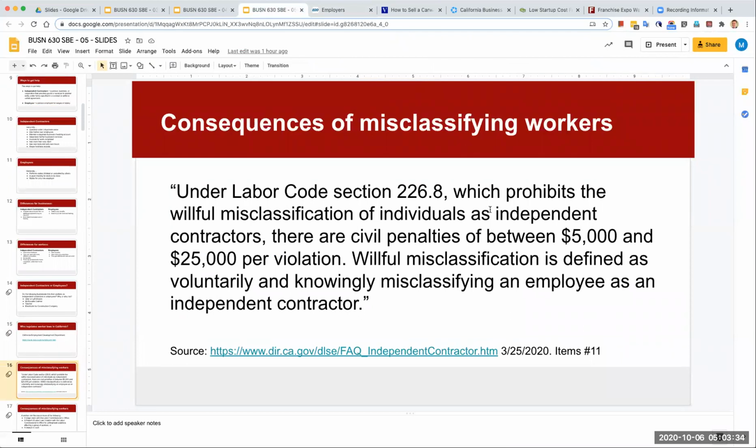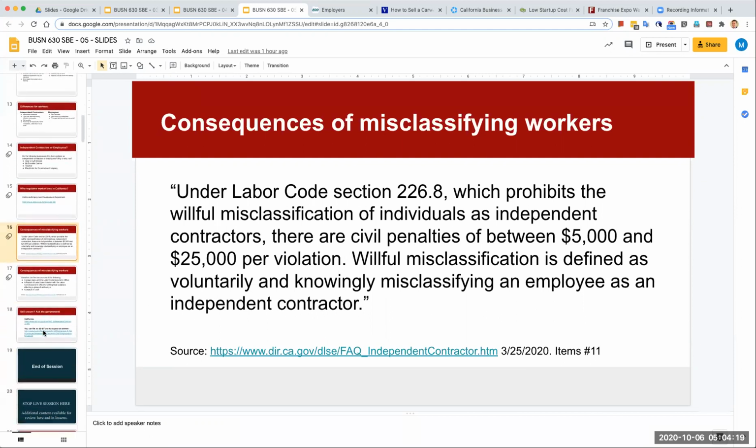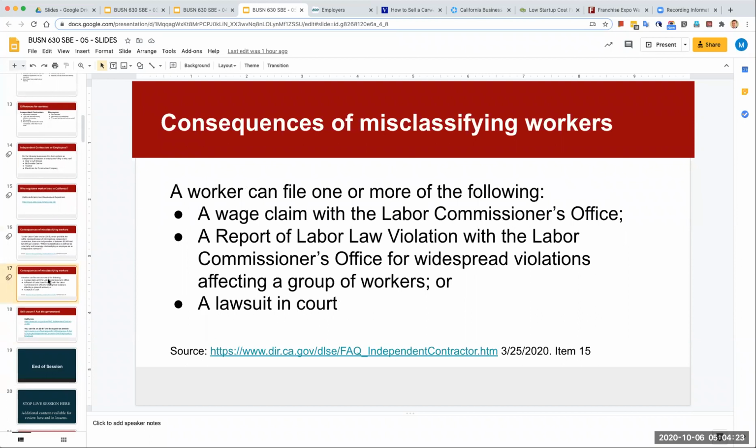There is a consequence for misclassifying workers. Often businesses want to hire people as independent contractors, but if they misclassify the worker in the wrong category, and hire them as an independent contractor when they should be an employee, there are some consequences. Under Labor Code Section 226.8, which prohibits the willful misclassification of individuals as independent contractors, there are civil penalties between $5,000 and $25,000 per violation. Willful misclassification is defined as voluntarily and knowingly misclassifying an employee as an independent contractor. So there are some consequences of getting it wrong. So we want to be very clear that we're working together correctly to identify the correct way a worker should be hired.